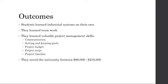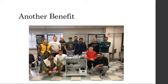The bottom line is, on top of all these things, they saved the university between $80,000 and $210,000 by building these trainers. And the best part is that they took great ownership, and they had a lot of pride in the finished product. And so this is a picture of my students in that class and the trainers that they finished. And again, I have students come back and visit me sometimes, since this project they're working. They'll come back and ask me about the trainers and what students have done, what students think about it, and stuff like that. And so this is a pride issue for them.